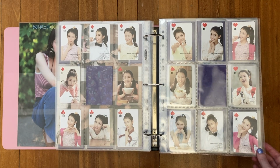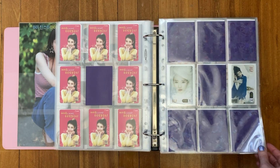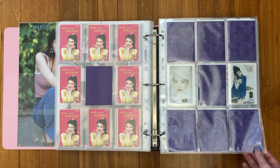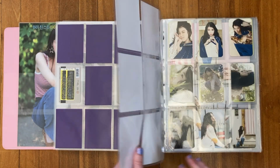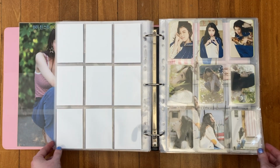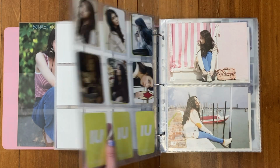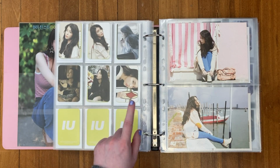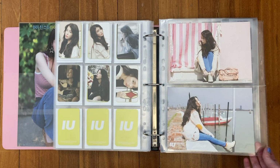So there are 16 of those total, 4 of each suit. Her 2 T-Money cards from 2012. This is a set that I don't have yet, but from her Real Fantasy concert, there were 2 photo card sets, A and B, and I just have the B set, but I do intend to purchase the A set really, really soon. Along with that merch, there was a postcard set.